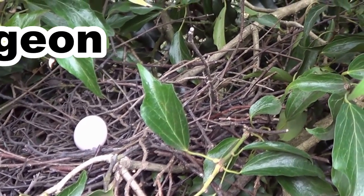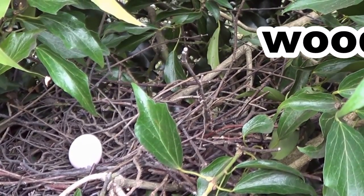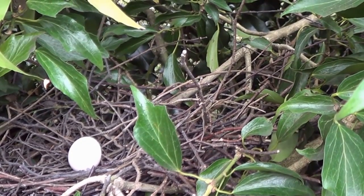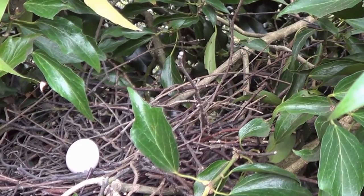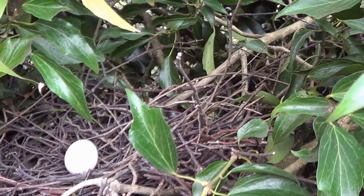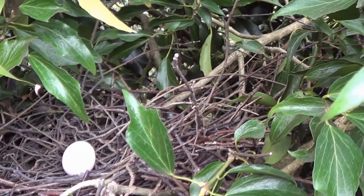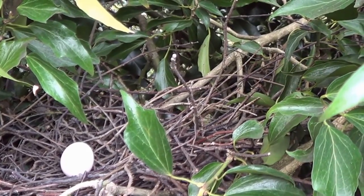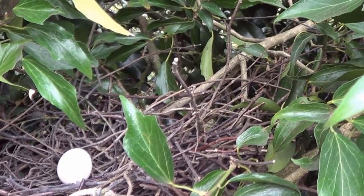This is a wood pigeon's nest. As you can see, it's just made of twigs. It's not lined with anything. It's just got one egg and they can lay two. The eggs are maybe about 4 or 5 centimetres, and incubating takes maybe up to 3 weeks. Like I say, they can lay up to 2 eggs, but this one's just got one egg.